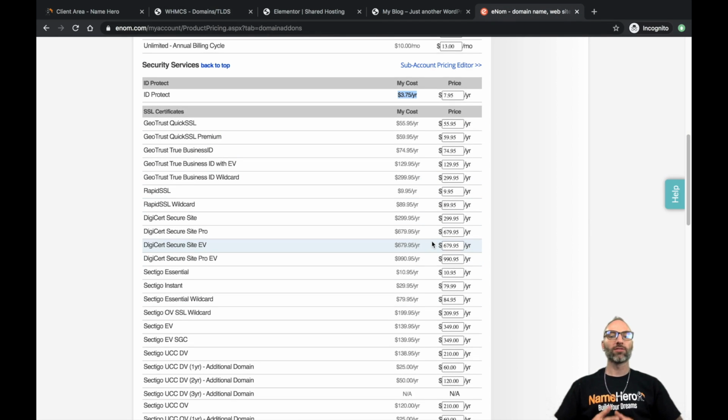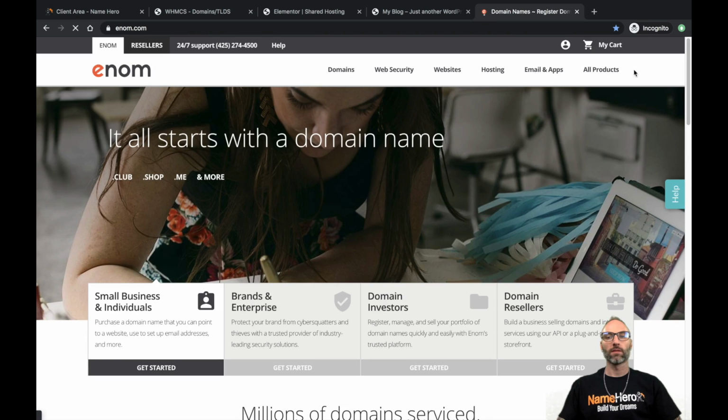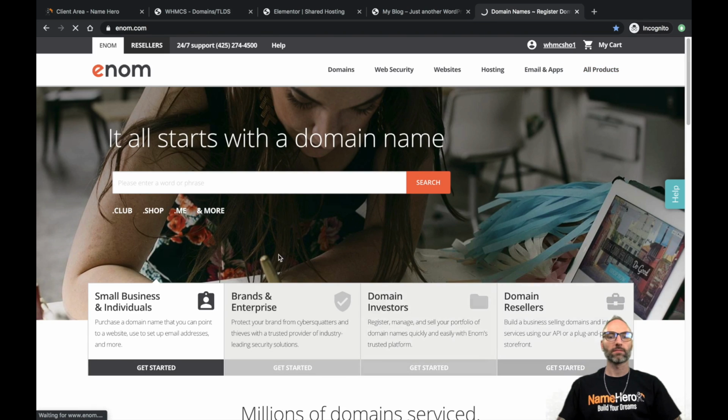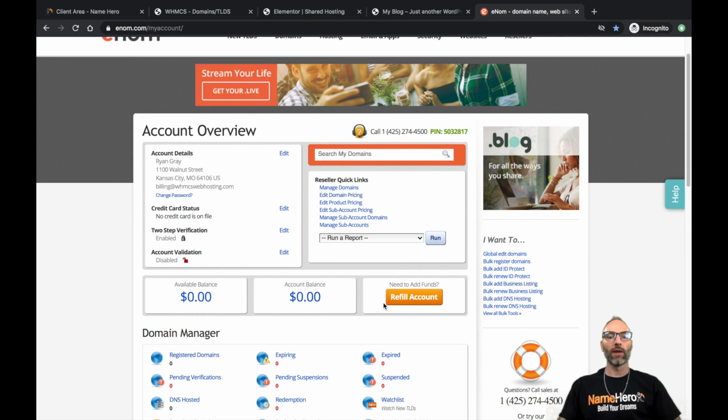Now, before you can start registering domains on your site, you have to fund the Enom account. They only work on prepaid, and then you can tie your credit card to it later on if you want post-pay, but you have to fund the account. So if I go to Enom, let's go back to my account, and you'll see the available balance.